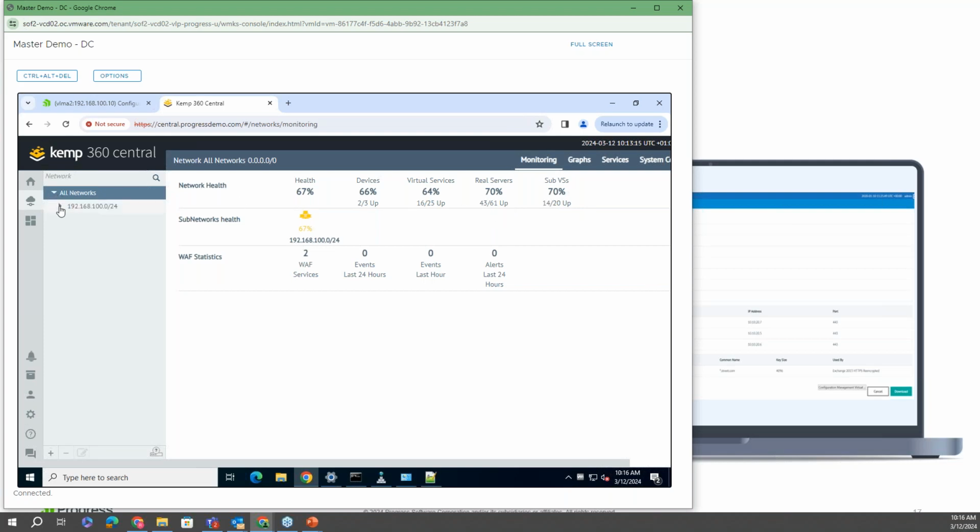Now I can drill in. So this is the entire network. That means all of the pairs. And here you see my main load balancer pair consists of 2 units. I have a second load balancer pair that consists of 2 units. And I have my connection manager, which at the moment is down because I did an experiment. I've changed all the IPs to IPv6, so Central cannot talk to it anymore. So that's why it's down.